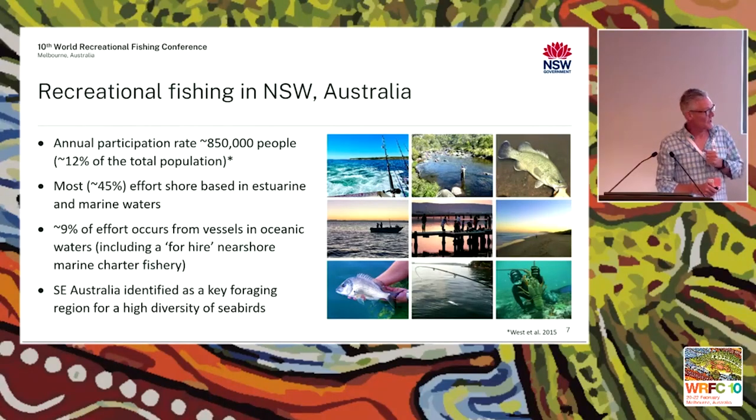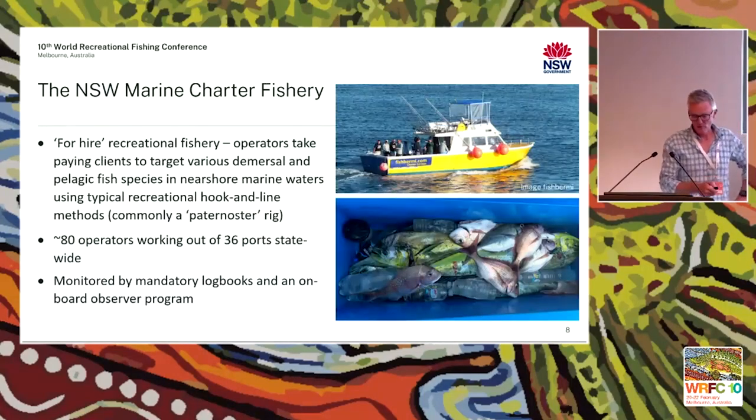Most effort occurs in estuarine and marine waters, is shore-based, but some effort also occurs from vessels in oceanic waters, including a for-hire nearshore marine charter fishery. And Southeast Australia has also been identified as a key foraging area for a high diversity of seabirds. So that combination of things means there's high potential for seabirds to interact with recreational fishers in this part of the world.